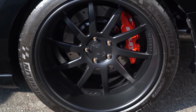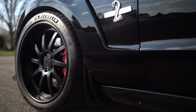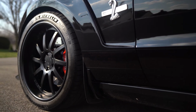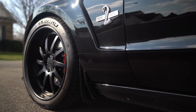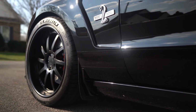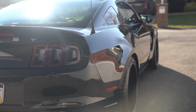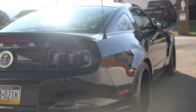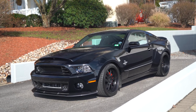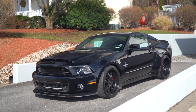There were some saying that there were only 60 total wide bodies made for 2013 and 14 combined, and a total of 180 Super Snakes from 2013 to 14. So you're talking around 30% of the total builds had the wide body package, and aesthetically it just looks so good. Everybody loves the look of that wide body. Hard to find. They didn't make many of them, and especially optioned like this, in the condition this is in.